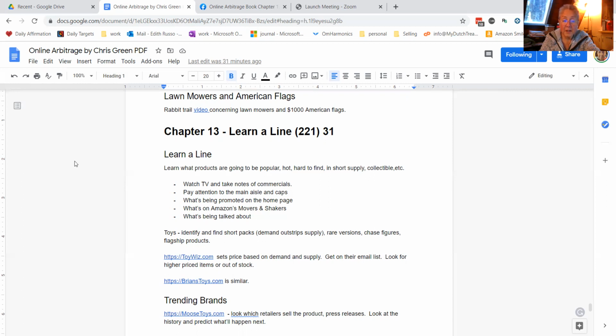In particular, if we're talking about toys, he says identify and find short packs. I'd never heard that term before. Short packs are when the demand outstrips the supply. Also look for rare versions, chase figures and flagship products. Oh, shoot, I should have looked this up. I don't know what they mean. I will highlight these so that I can look them up and update this document.